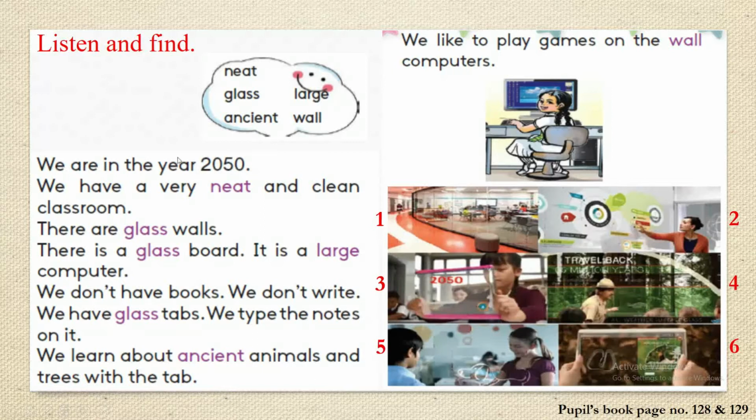We are in the year 2050. We have a very neat and clean classroom. Today also you have a classroom. How about your classroom? Are they very neat and clean? Yes, I think so. In 2050, we have a very neat and clean classroom. Neat classroom means arranging the classroom in a tidy way.